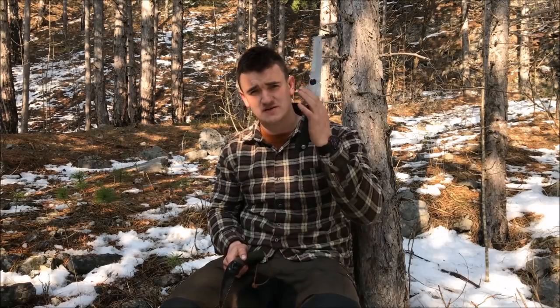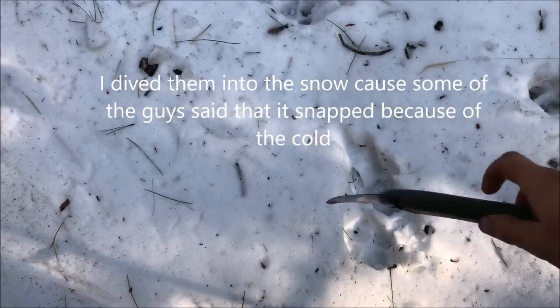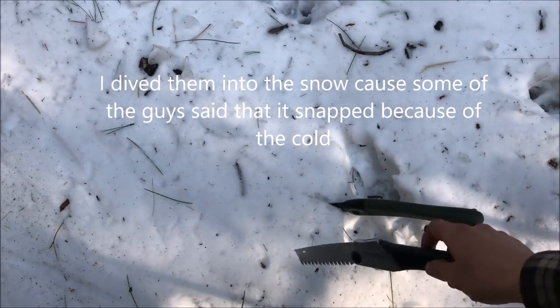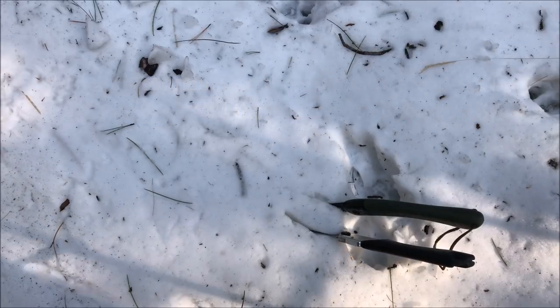Now let's get to my theory that Laplander is much more flexible than the Silky. Let's dive them into the snow. Okay, like this and like this.